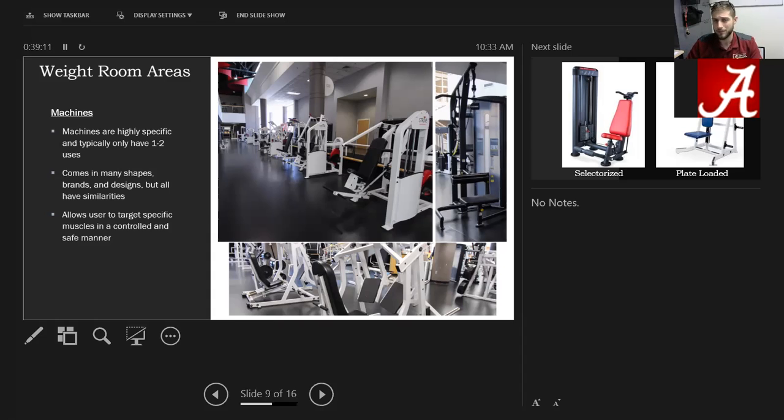And even though they come in many different shapes, brands, designs, even within our own gym, I think we have four or five different brands, they all have some specific similarities. And I think once you notice these similarities, they're a lot less intimidating and easier to deal with when you walk in and use it for the first time.